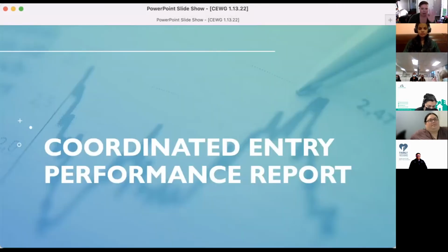So that's the crash course on coordinated entry. I'm going to pass it to Layla for a few minutes to talk about how coordinated entry is doing in Santa Clara County, the assessments that are happening, how many people are on the community queue, and how many people are getting referred to housing through coordinated entry. And after that, we'll dive into why we are talking about redesigning it. So Layla.